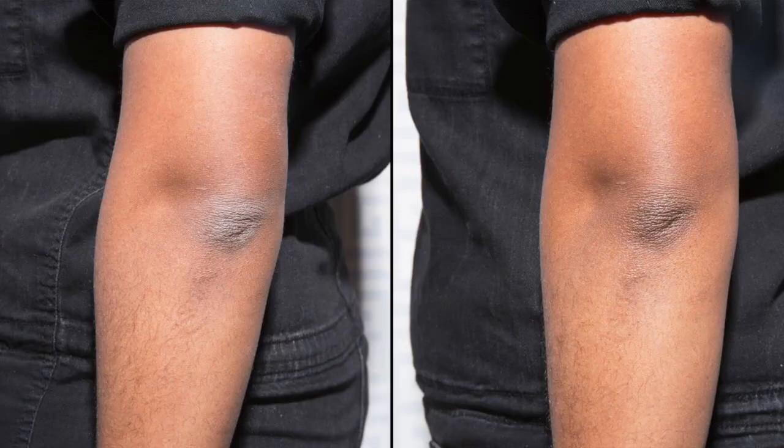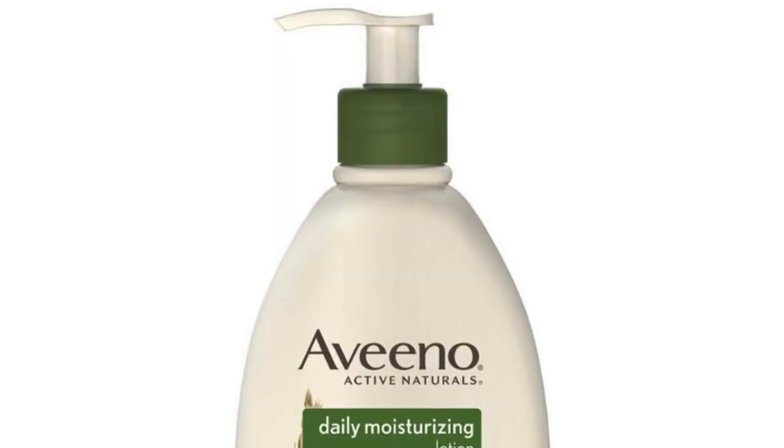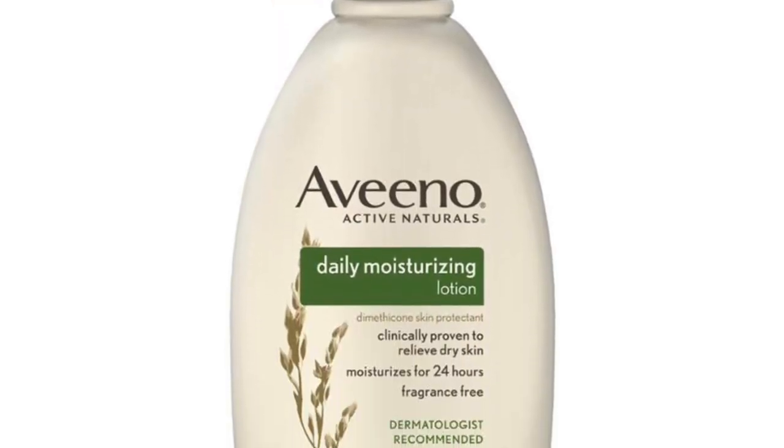So next is being ashy. We can control that, right? We can keep a little lotion, a little Vaseline with us at all times. Just do a little self-check. Look at yourself, check your elbows before you go in. Check your face, check your lips, because we're guilty of that. I don't wear lipstick, so I have to make sure my lips are hydrated before I go into any kind of presentation.